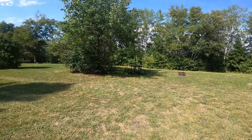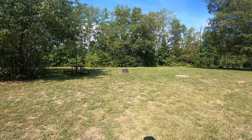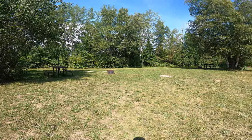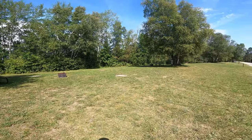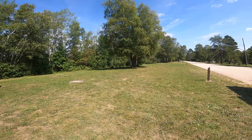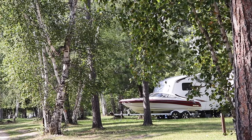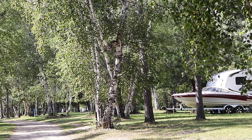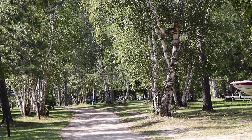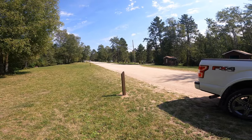These are the basic sites here at Moose Lake. On our first day here, actually, we were at a basic site because no electric site was available at the moment. You might think that these are very bad sites, but no, they're actually really nice. They're better than the electric site, to be honest. They're nicely shaded, they're well spaced out, and quite a few people actually book these sites.